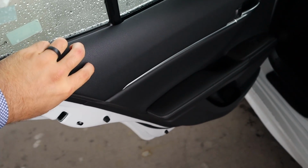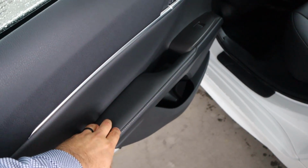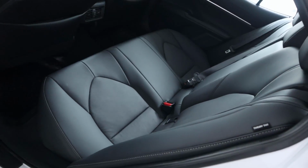Now taking a look at the door panel, soft touch here at the top, and then you have this really nice trim that goes to the handle itself, and more soft touch down below as well. Taking a look at the seat itself, you guys can see perforated all down the center. Legroom back here is really good. We have a storage pocket as well. We got some vents here in the center, and headroom, pretty good.